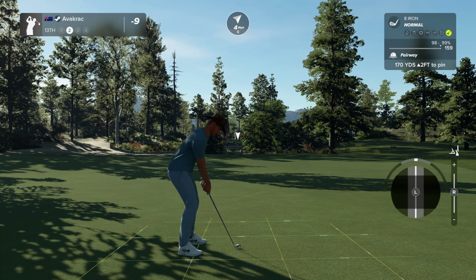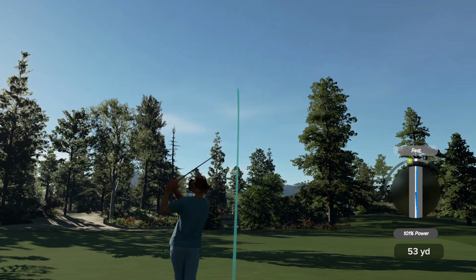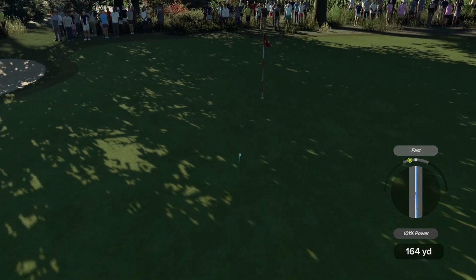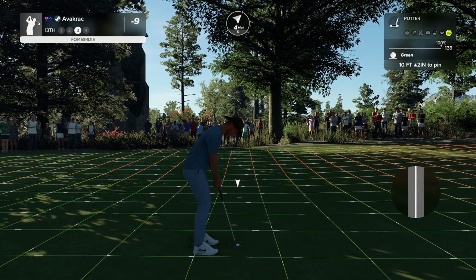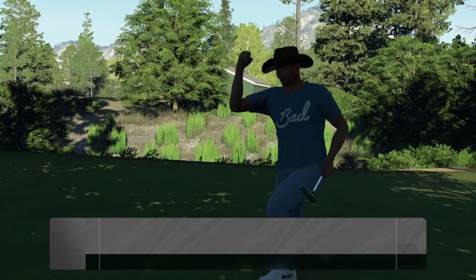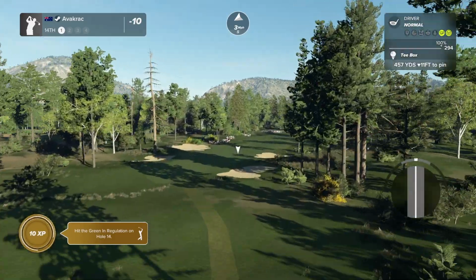Actually, I'm going to take the eight. We've got a little bit of wind. Everything wants us to get there anyway. Oh, that is beautiful. And that is another one. Hell yes. Oh, we are absolutely cruising today. Absolutely on fire. All right, hole 14, par four.